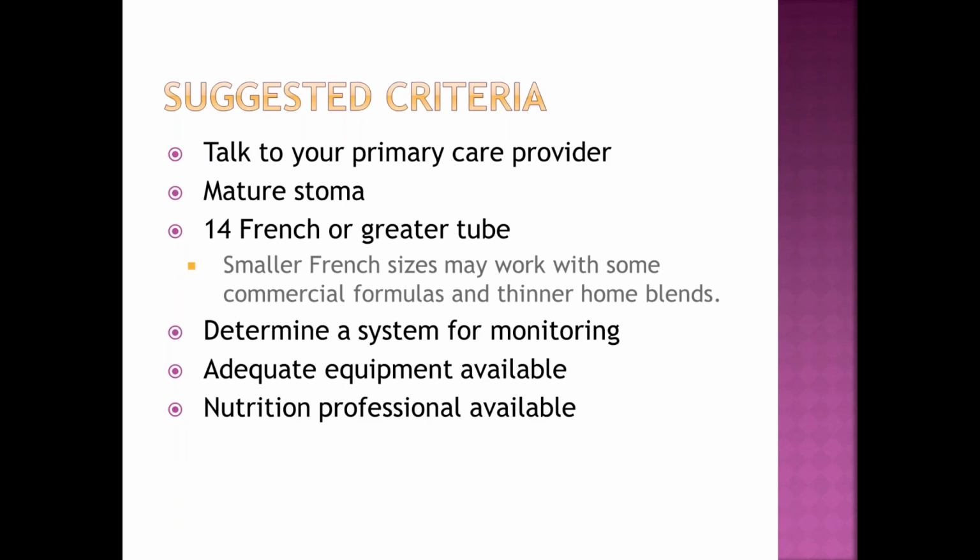So here are some criteria that we recommend before realizing if blenderized tube feeding is for you. So definitely talking with your primary care provider or your child's primary care provider that this is something that you are interested in. We recommend our patients have a mature stoma, though this isn't set in stone. And the reason for that is because if we happen to get a tube clog in those first 6 weeks after a tube is placed, it's much riskier to have to change the feeding tube than it would be if the tube has been in for 3 months and we accidentally don't blend an olive well enough and that clogs up the tube. It's much less risky to change the tube after that time.